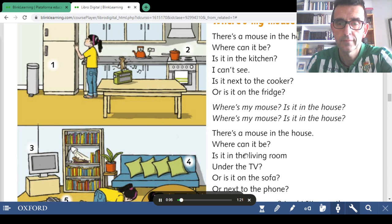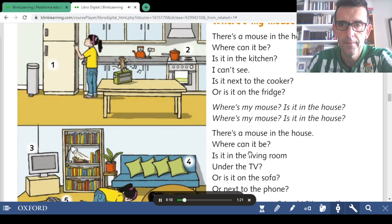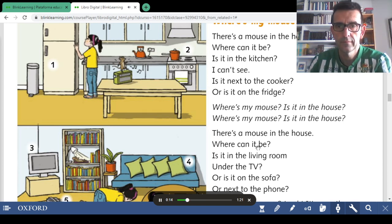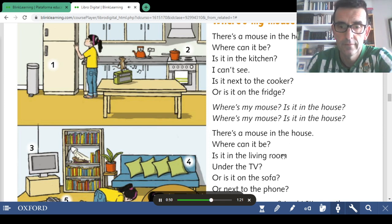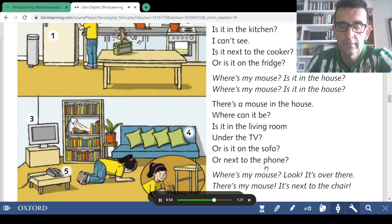Listen and sing. Where's my mouse? There's a mouse in the house. Where can it be? Is it in the kitchen? I can't see. Is it next to the cooker? Or is it on the fridge? Where's my mouse? Is it in the house? There's a mouse in the house. Where can it be? Is it in the living room under the TV? Or is it on the sofa? Or next to the phone? Where's my mouse? Look, it's over there. There's my mouse. It's next to the chair.